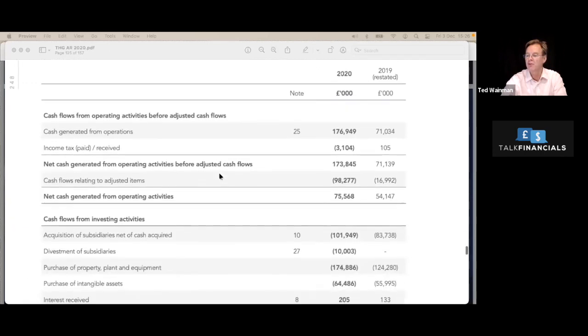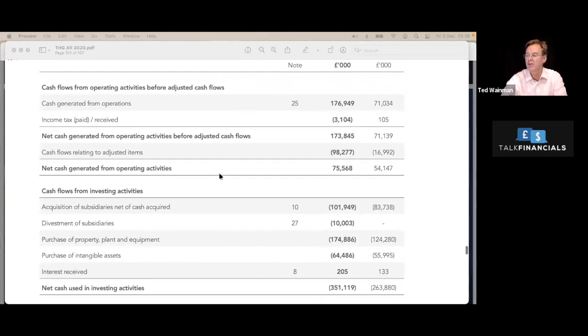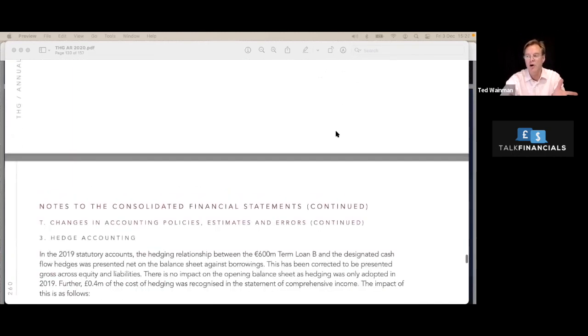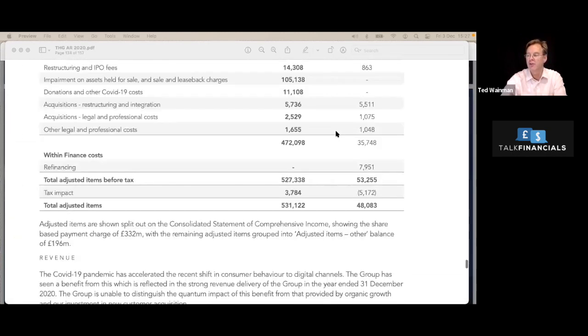Here's the cash flow. So, cash flow from operating activities. Now they are generating cash. Okay, so that is good. They are generating cash, and we can see the cash generated from operations, which is in note 25 here. So it's probably worth having a look at note 25 and seeing if we can see why they're making a loss, but they're actually generating cash.